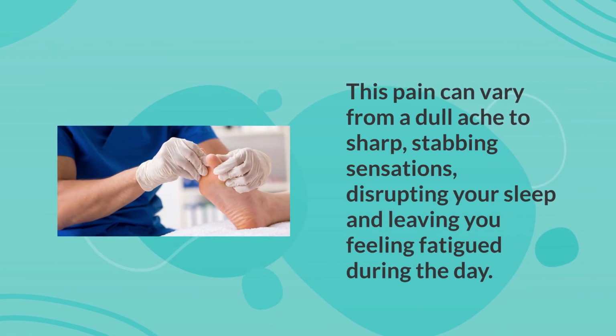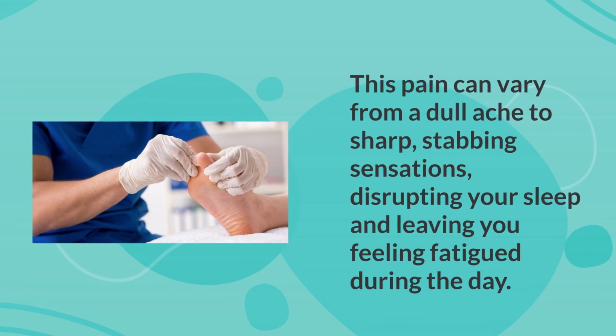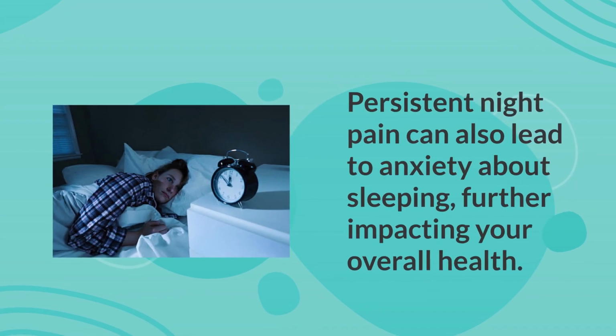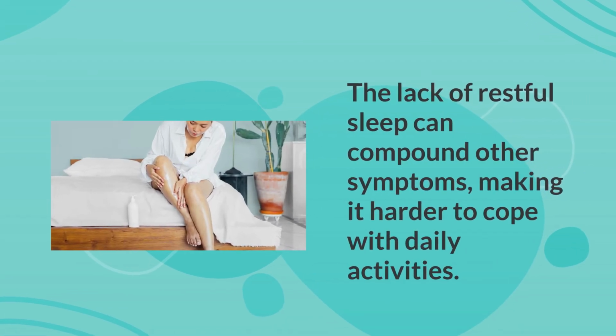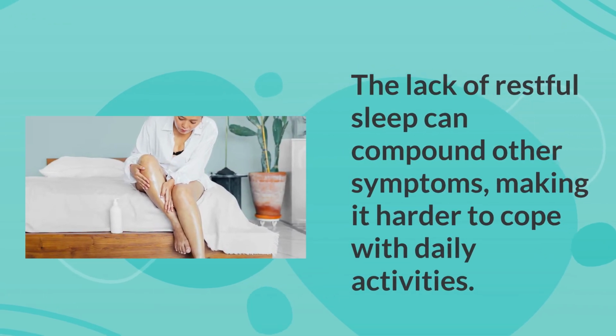This pain can vary from a dull ache to sharp stabbing sensations, disrupting your sleep and leaving you feeling fatigued during the day. Persistent night pain can also lead to anxiety about sleeping, further impacting your overall health. The lack of restful sleep can compound other symptoms, making it harder to cope with daily activities.